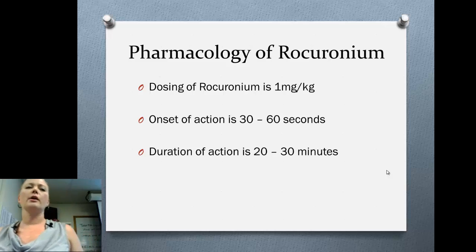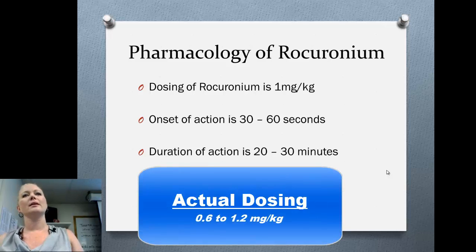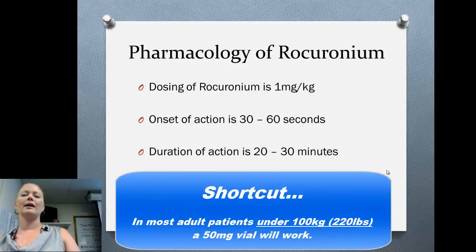So the dosing for rocuronium is 1 mg per kg. We're doing that just to keep it simple. That's what the protocol is going to say. It's easy to remember. The actual dosing is 0.6 to 1.2. So most patients, you can get away with just using the 50 milligrams because it comes in a 50 milligram vial, which will treat up to about a 90 kilogram person. So I use 50 in almost everybody unless I have a really big person.